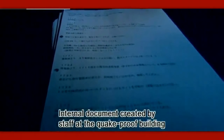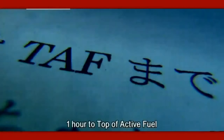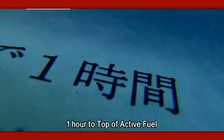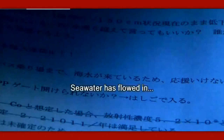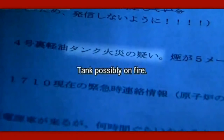NHK has obtained a communication log from that time. It reads, "1 hour to top of active fuel." This means the emergency response team had received a shocking prediction. The reactor core would become exposed in just 1 hour. But this information later became buried amid other data and was never used.